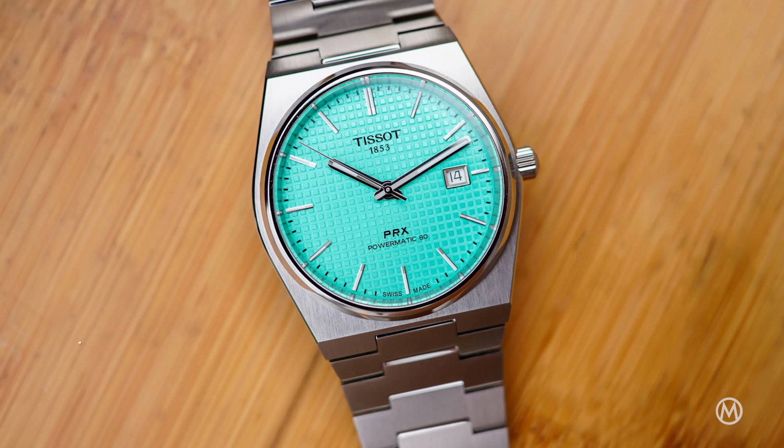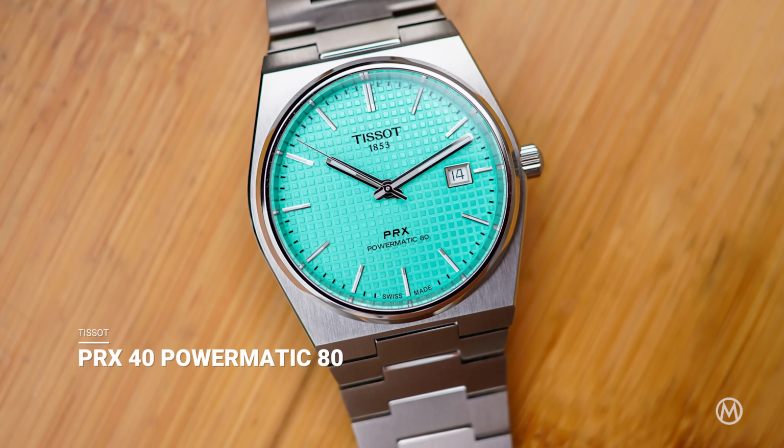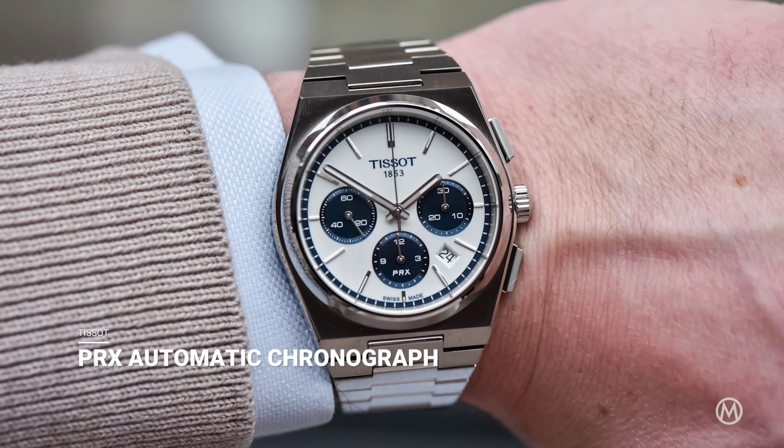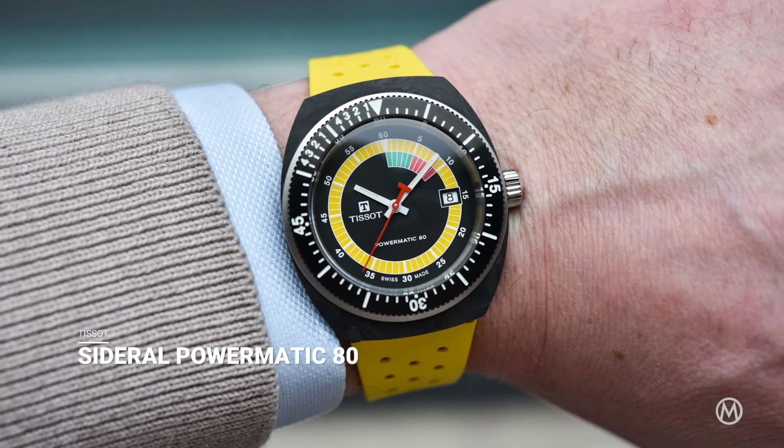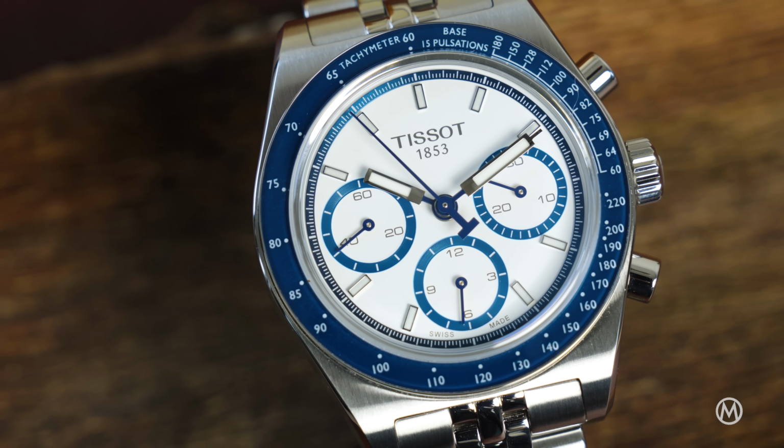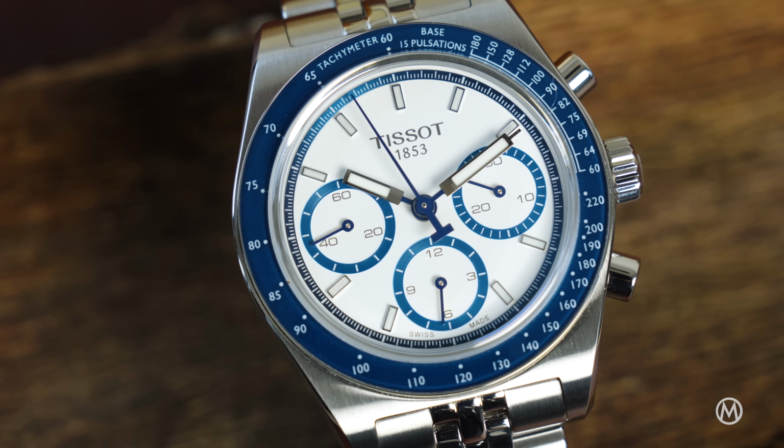The obvious one is the PRX, which took the sub €1,000 market by storm. But there's also the fun and colourful Sideral, which gave us an accessible forged carbon dive watch. With the PR516 range, Tissot yet again delivers boatloads of character at rather sensible prices.